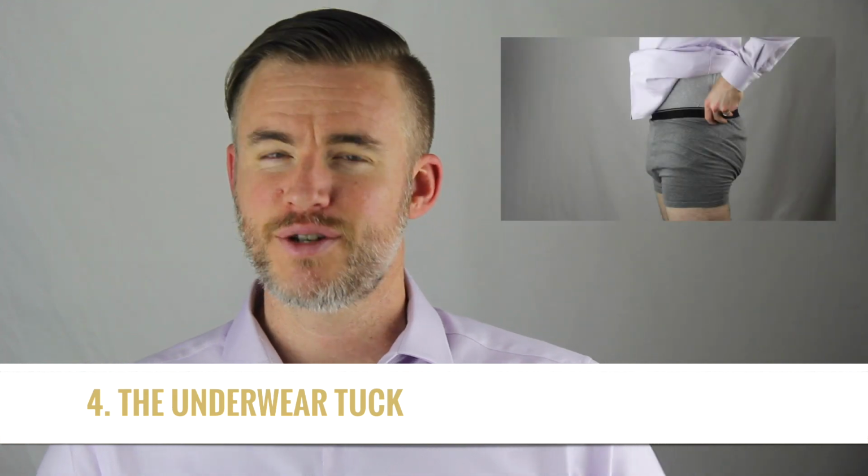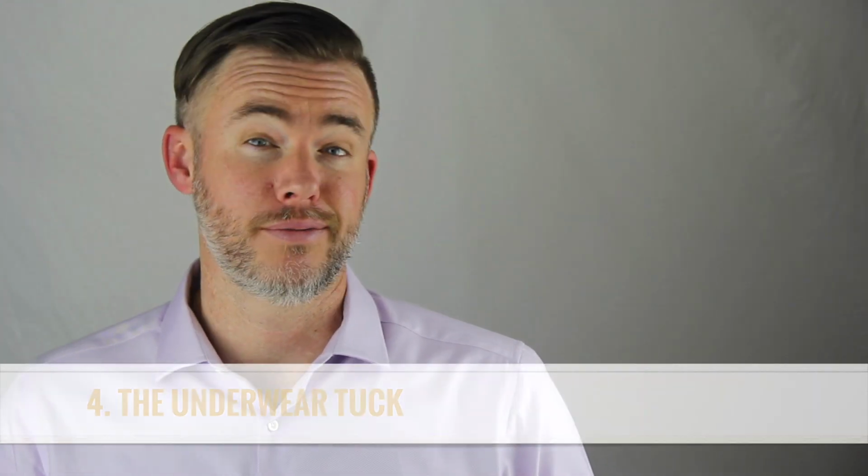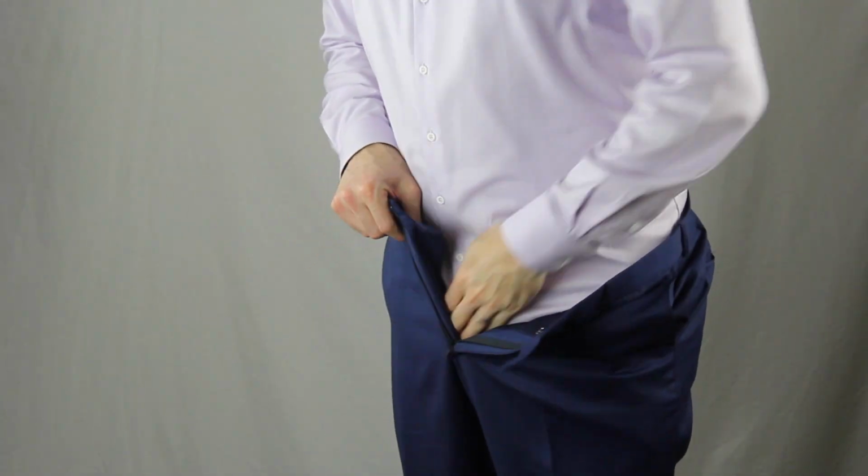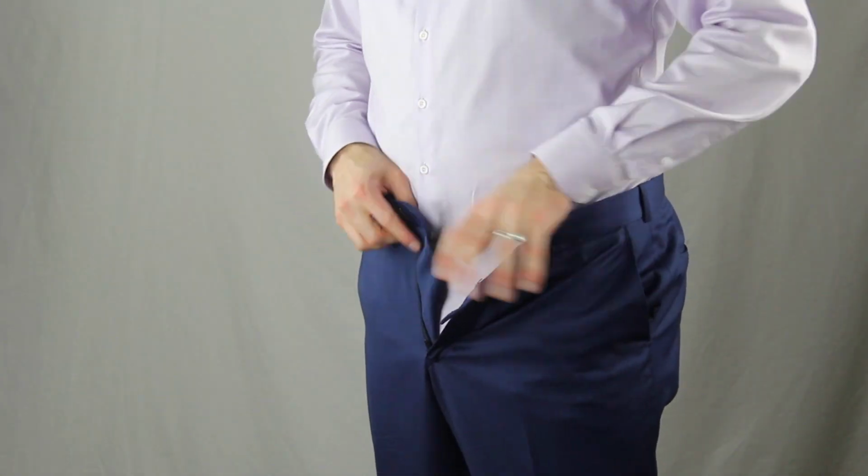Tip number 4 is the good old underwear tuck. I'm not sure who came up with this, but it actually works really well. If you don't wear undershirts, this isn't going to work for you, but if you do wear undershirts, this could be a good option for you. What you do is you tuck your undershirt into your underwear, and then you tuck your dress shirt outside of your underwear, in between your underwear and your pants.